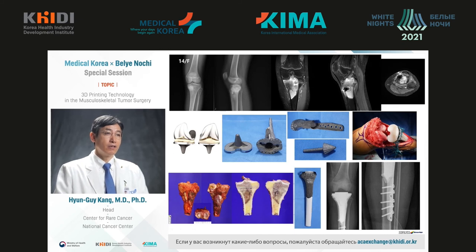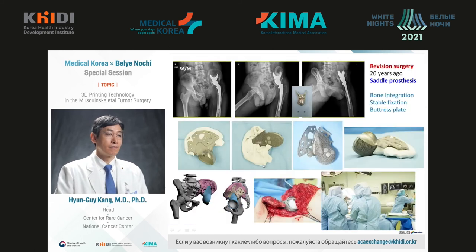Another patient, 14 years of age, had osteosarcoma of her proximal left tibia. It was impossible to save the joint, but we decided to save her distal femoral bone and did hemiarthroplasty. This is the case when we connected a 3D implant with a regular, so to say, artificial joint.